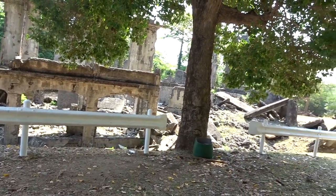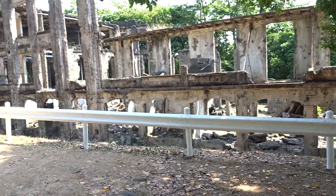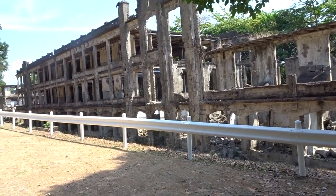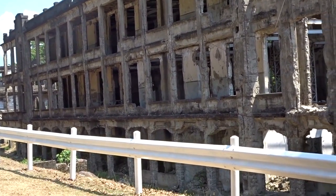Now, the building is badly damaged. Why? Because the building received two heavy bombardments. First, it was bombed by the Japanese from December 29, 1941 up to May 5 of 1942. Almost 5 months of bombings, twice a day.